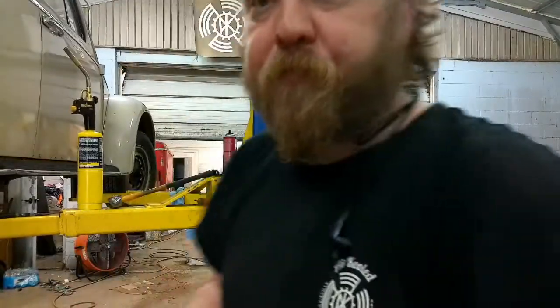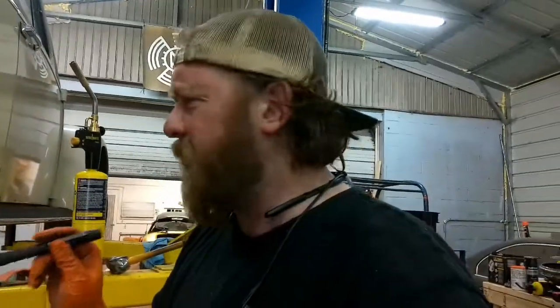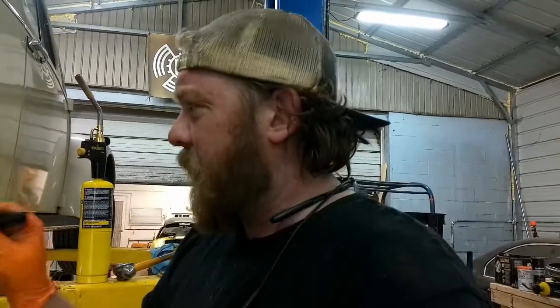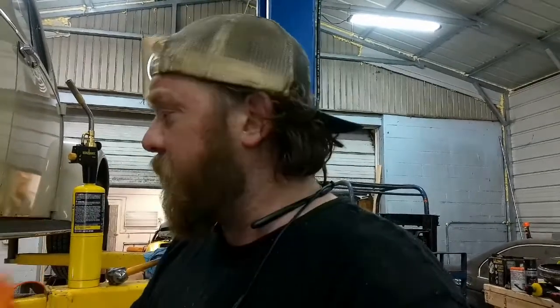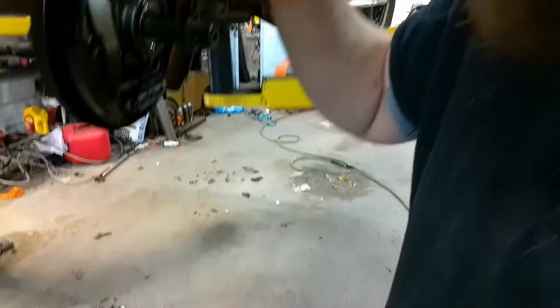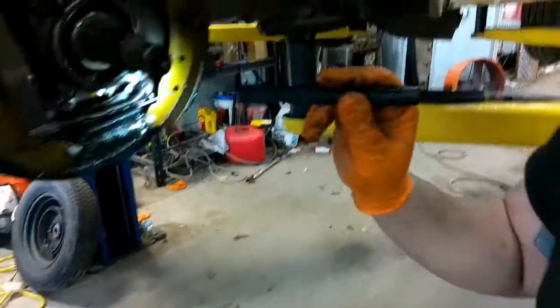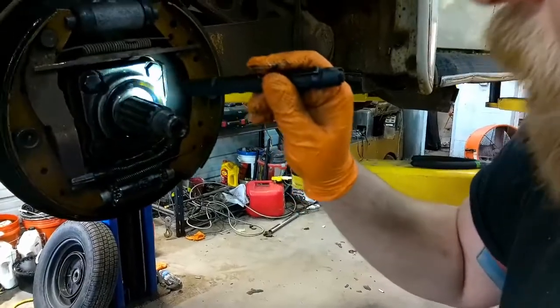And not to mention, let me reposition a bit. Not to mention, like I said, this car came in, or apparently had a brake job done, so on and so forth. Again, I'll tell you before I show you, I do see shoes. I see what appears to be a new wheel cylinder. Stuff's clean, same old hardware on it. But now mind you, it's been in a shop, been done. It's soaked with oil. The entire thing is just soaked. It's dripping. That seal is blown.